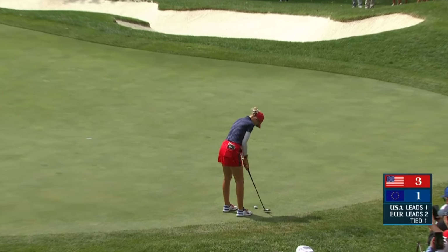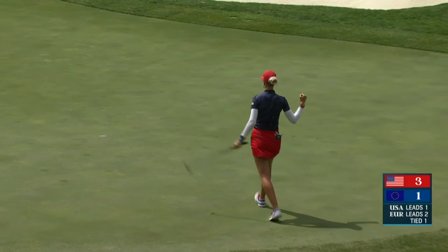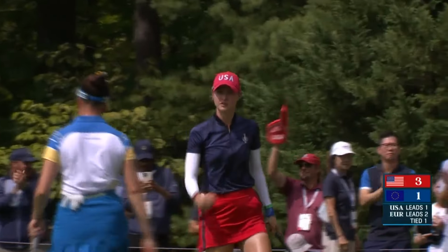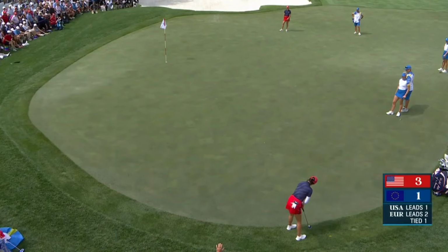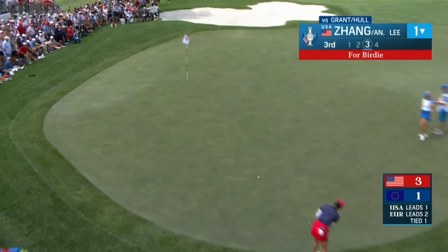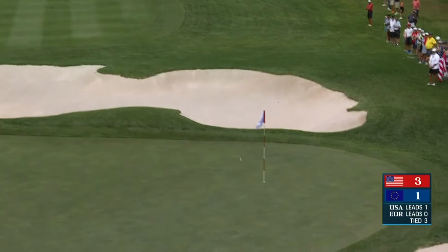That's working. Korda for birdie. Rolling them in for fun. Korda for birdie. Well, she's certainly got her iron on the greens this afternoon. Wow. What a putt to hole. But she can play as well. Boy, can she play. All over it there by Kang.